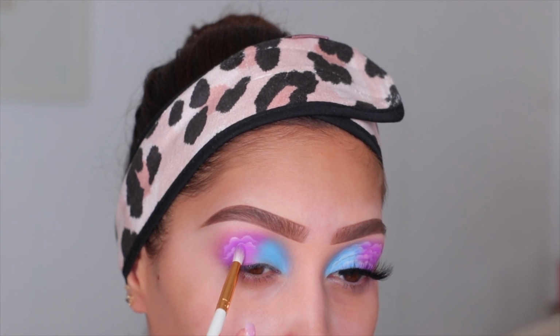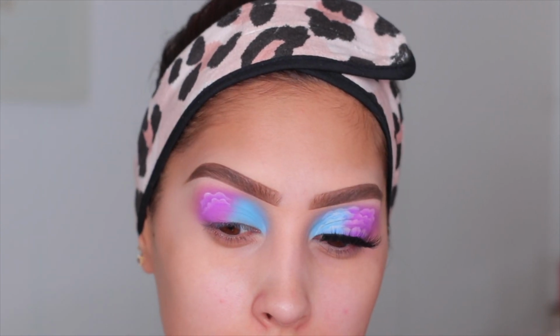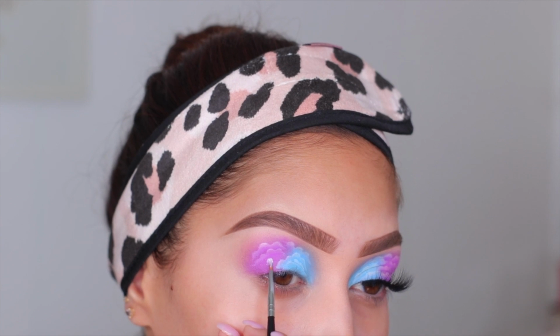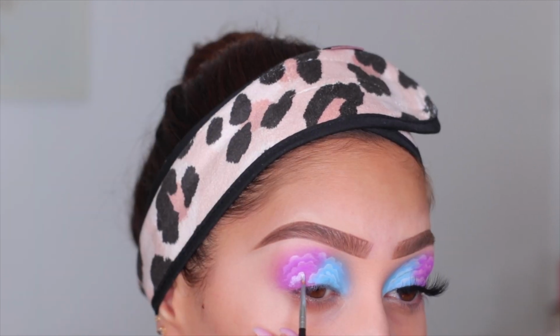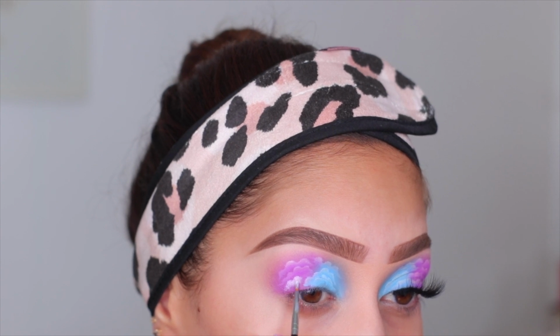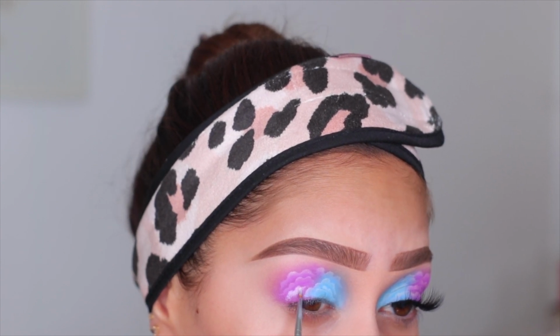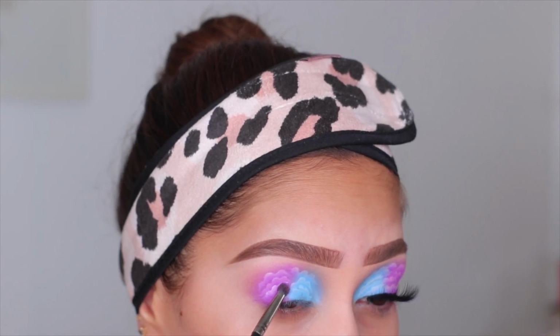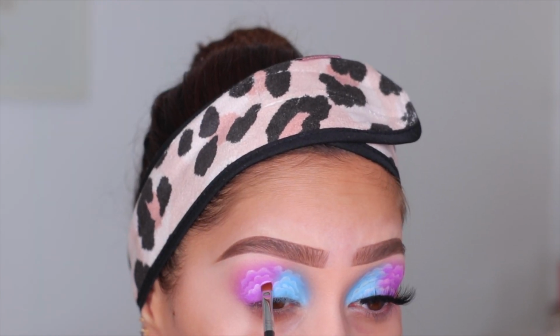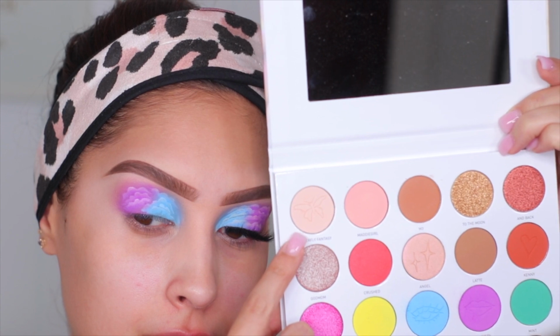Girl, I'm trying to explain this as best as I can, but that's literally all I did, you guys. I just repeated that step over and over, and you honestly just have to do this by eye because everyone's eye shape is different. Luckily I have quite a bit of eye space, even though I do have kind of hooded eyes. So yeah, I really hope that was an okay explanation because trying to explain this is hard.